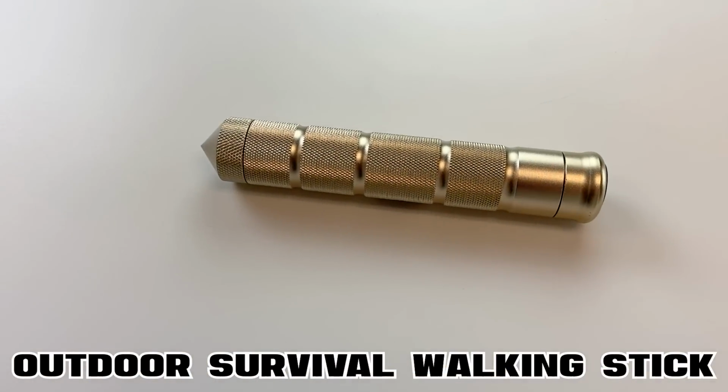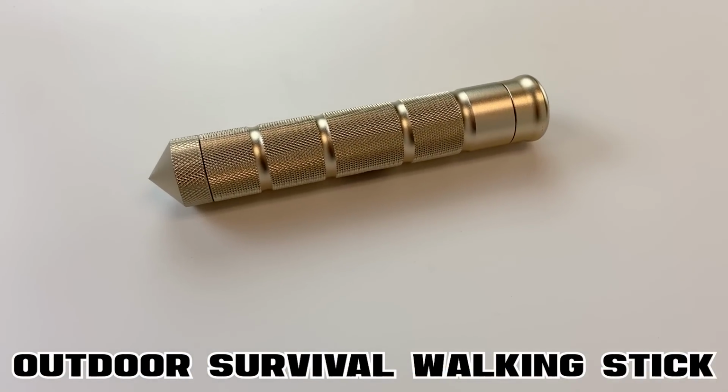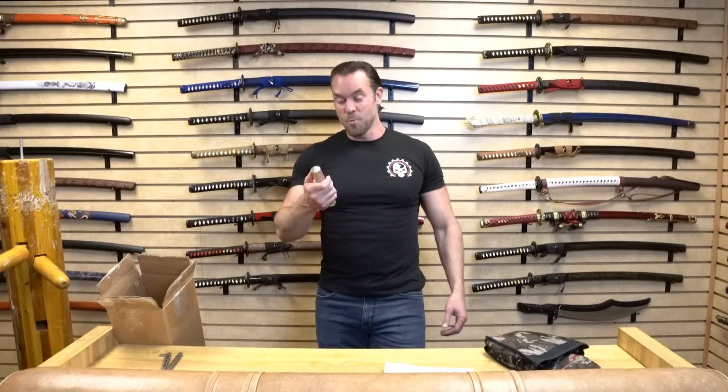For those of you who aren't familiar with Yawara, they're kind of like a Kubotan. They can be used as a fist-loaded weapon. They also are really good for pressure points and joint manipulations, but this is one of those weapons that you really need to be trained in order to use effectively. I definitely wouldn't just hand this to somebody and say, hey, use this as a weapon, because it is a difficult one to learn.